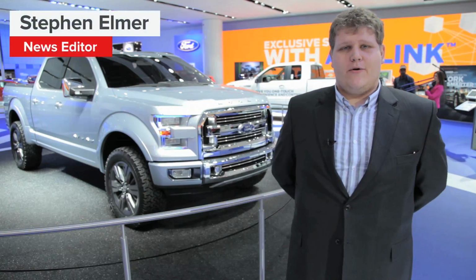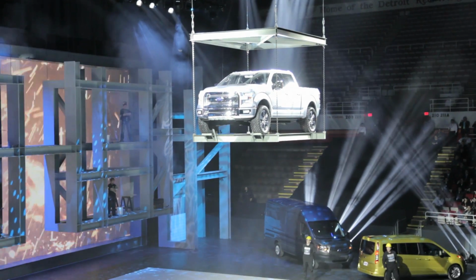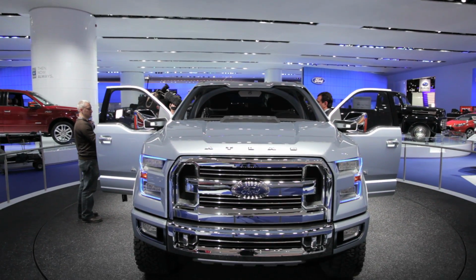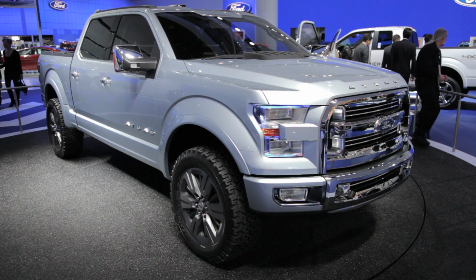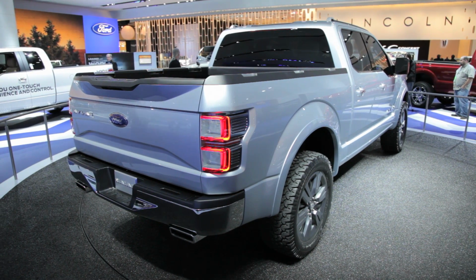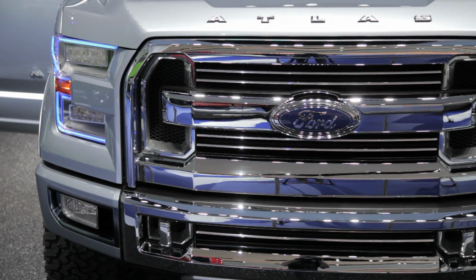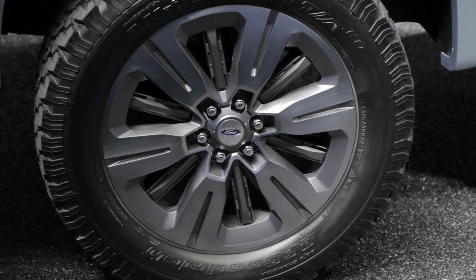Looking to steal some of General Motors' thunder, Ford dropped this on us today, the Atlas Concept, here at the 2013 Detroit Auto Show. The Atlas Concept previews what we're going to see in a next-generation F-150. Under the hood, Ford hasn't divulged any exact details, but they say that an updated EcoBoost engine will be driving the wheels. To optimize fuel efficiency, the Atlas Concept uses updated aerodynamics, including active grille shutters and active wheel shutters.